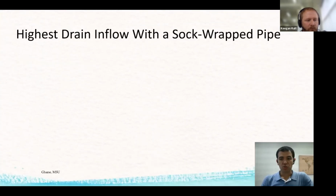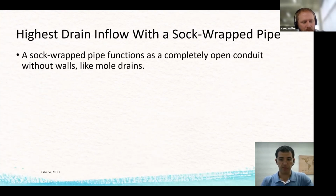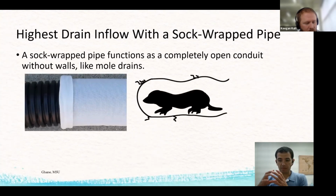So let's take a look at the reason. What is happening with the sock? The saw grab pipe functions as a completely open conduit without walls. Just assume you have an open conduit that doesn't have walls.